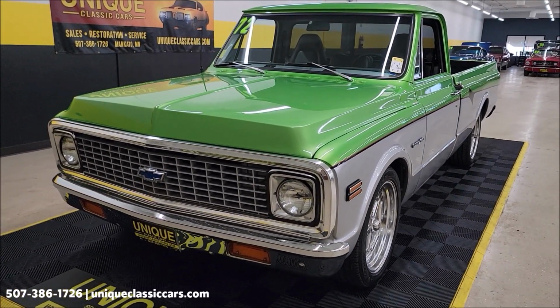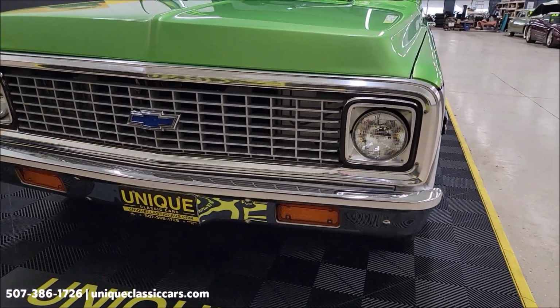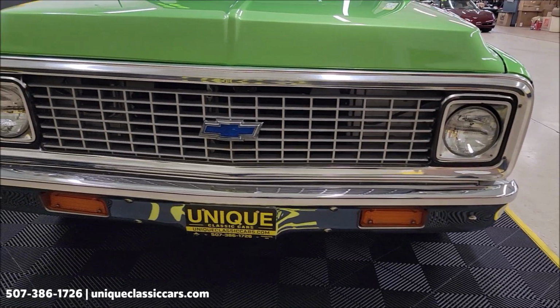AC does need to be recharged. And it's a great looking engine bay. We're going to check that out in just a bit. First, let's take a look at this front grille. Headlights, surrounds, chrome on that front bumper.